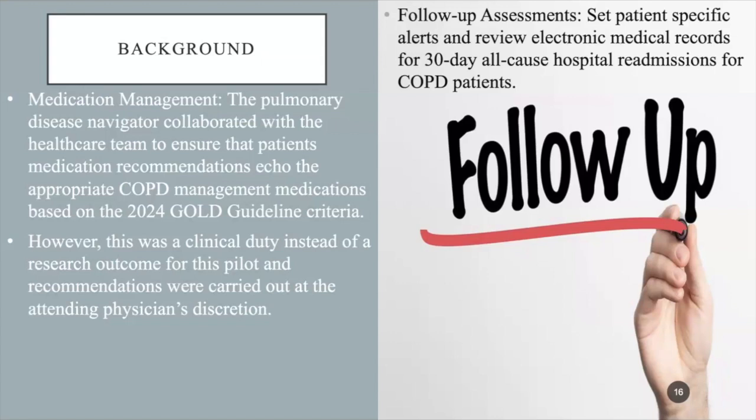However, this was a clinical duty instead of a research outcome for the pilot. So regardless of the research or any of those things, no matter what, and as I stated, I've probably done 1,000 of these things thus far. But I always, as a physician, it's not just about inhaled medications, but pulmonary rehab referrals, outpatient pulmonary, outpatient therapy, outpatient palliative care, inpatient palliative care, and so on.